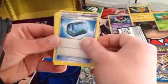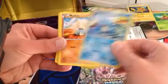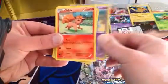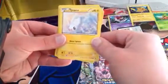And here we go. We have a Freshwater set. Nidoqueen. Seedra. Meditite. Tentacool. Vulpix. Corphish. Tianmo.